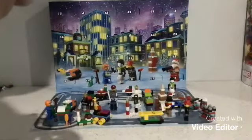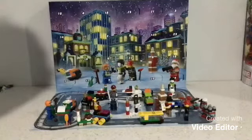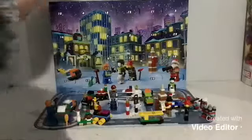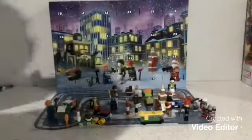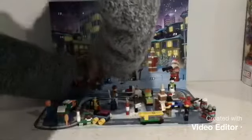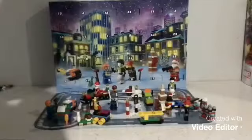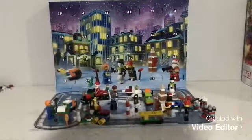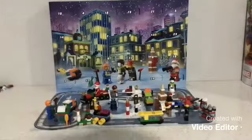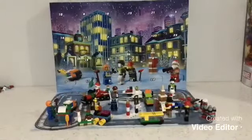And then he can nicely fit on the train that we got yesterday, and yeah. Here are the extra pieces that come with this. You get a little cookie and you get a little beer. And yeah. So anyways, let's show you the whole thing together.